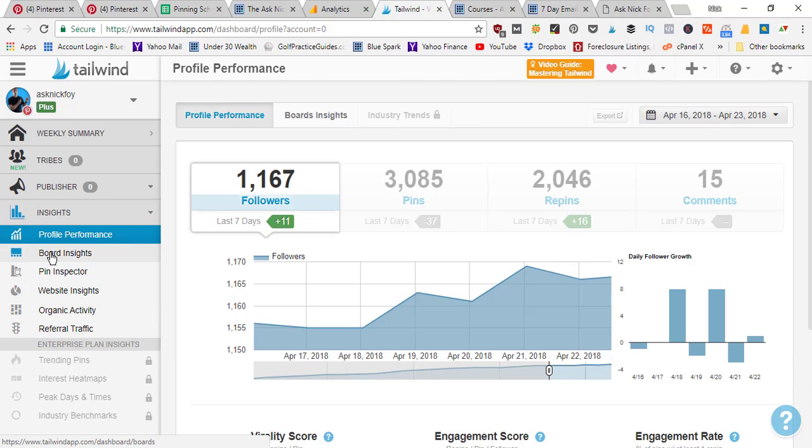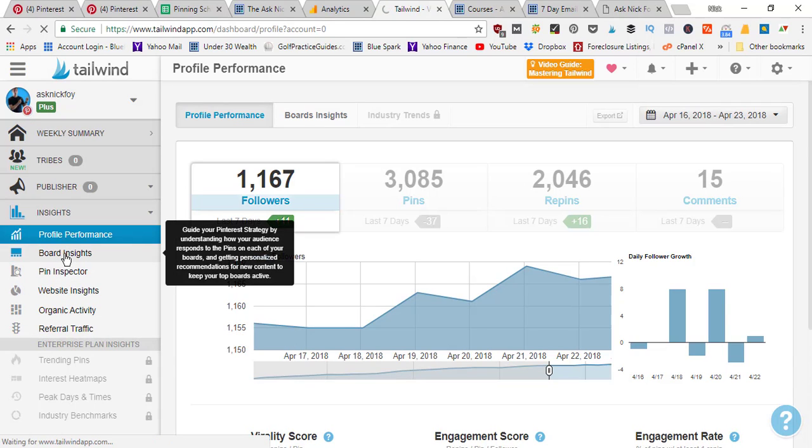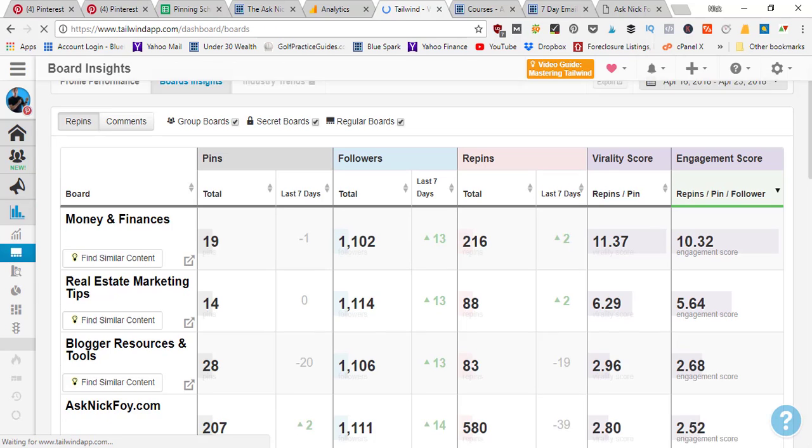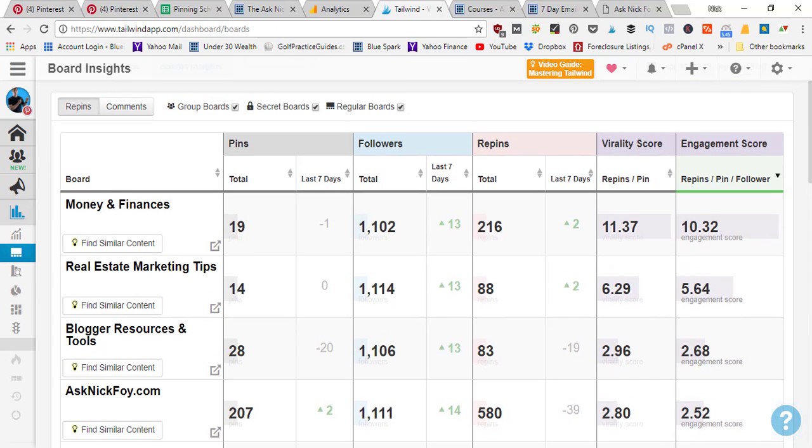So we want to go under the Board Insights tab here, and then we're going to get a drop-down list, kind of a grid of all these different boards. So it's going to show you some cool things like how many pins a board has and how many repins that board has.